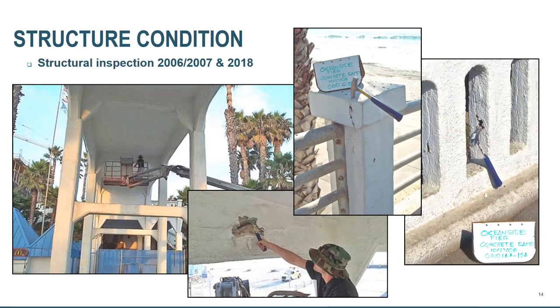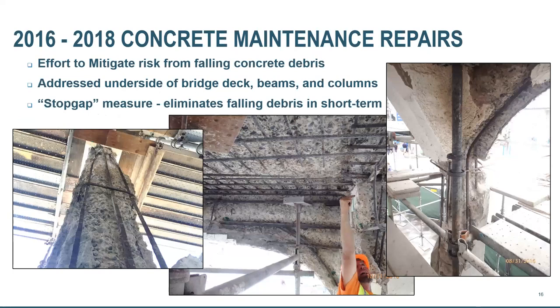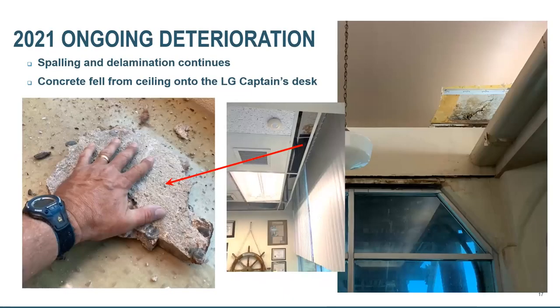Back in 2016, 2018, I don't know if you all recall, but at one point, a series of nets were suspended from the concrete pier. There was so much debris that was falling off. And so the city went through a patching program to address all that. It was pretty thorough. It's really just to mitigate the risk of concrete falling on the public, especially there along the Strand Way. But again, it was not really a structural repair, it was patching, and it was a stopgap measure. And I guess the point of this is that this deterioration is continuing.